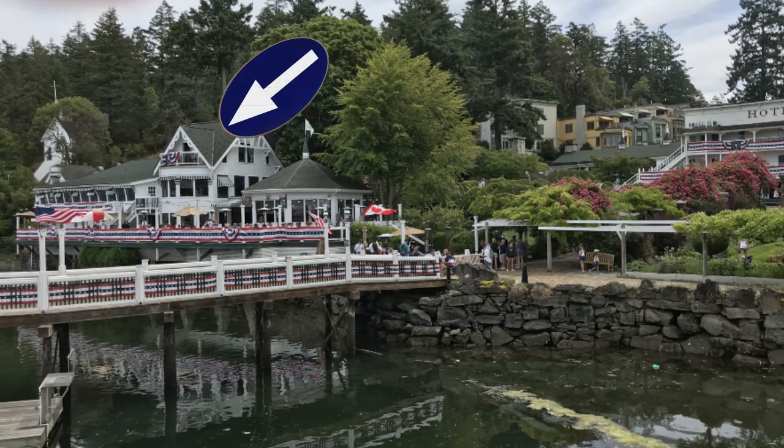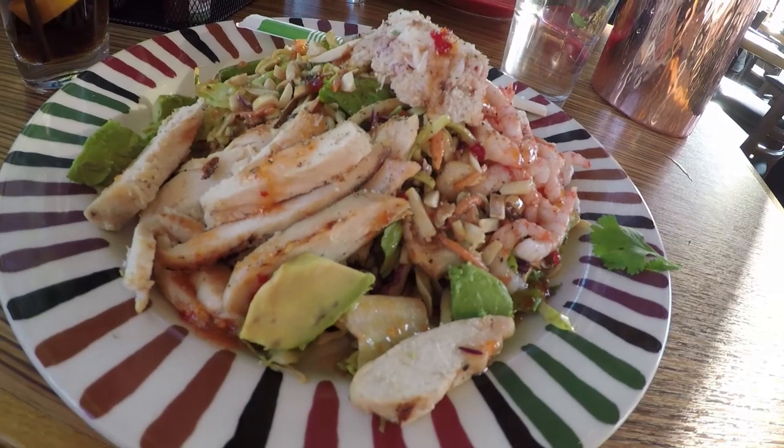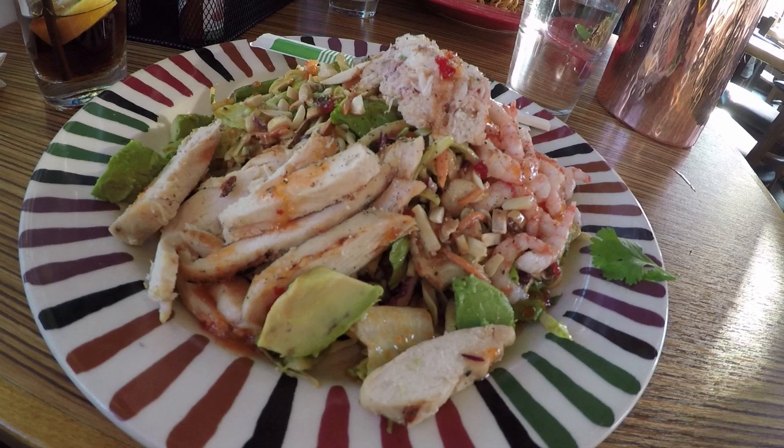And right next door is our favorite restaurant, the Madrona Bar and Grill. I recommend the chop chop salad. I have two favorite salads, and that is one of the top two. It's good, like it always is.